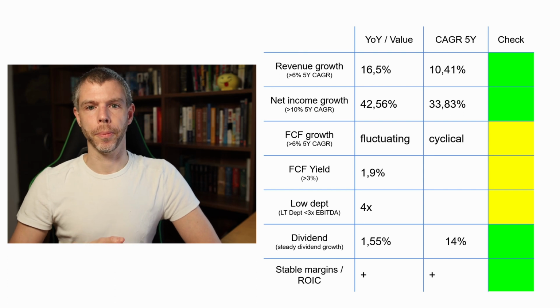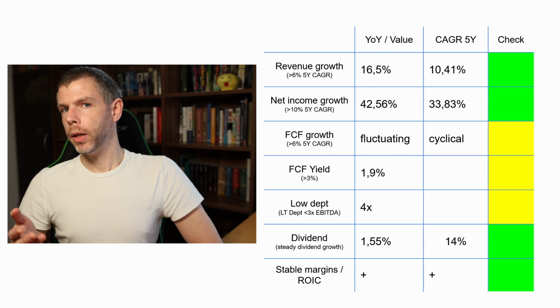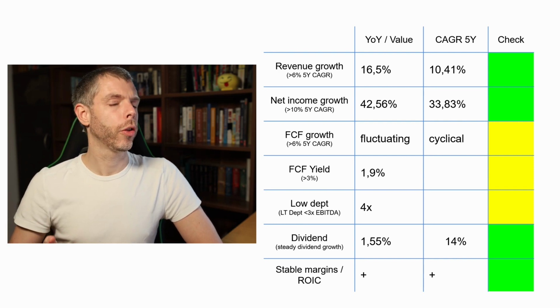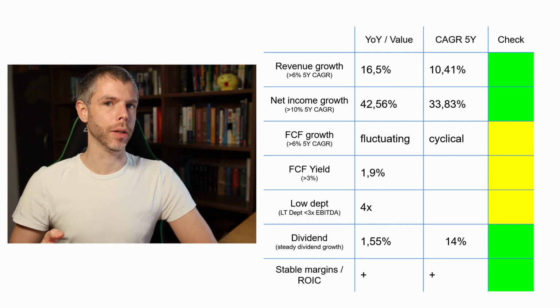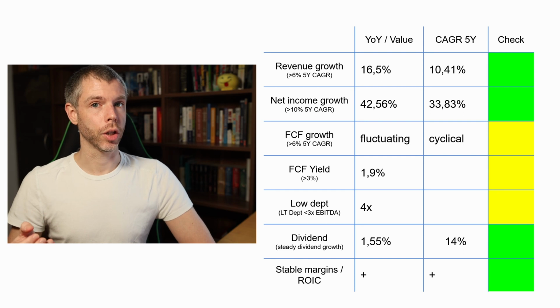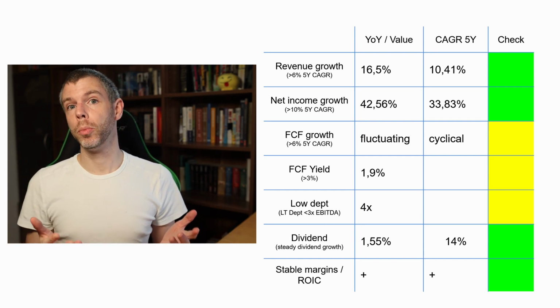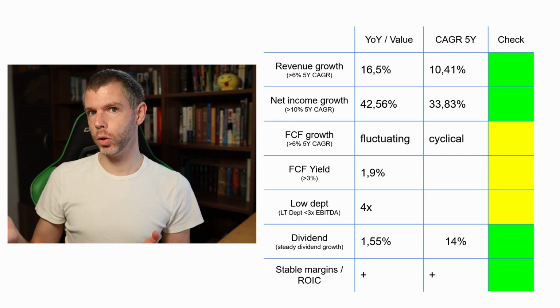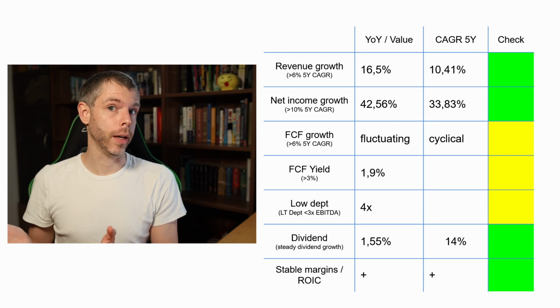yellow checkbox again. The balance sheet of John Deere is not too leveraged, but with a 4x debt to EBITDA ratio, they are also sitting a little bit higher than my threshold of 3x debt to EBITDA. And even though they could lower this leverage in the last couple of years quite significantly, it is a little bit questionable to me if they can continue this trend also over the next years, when their sales and revenue is expected to decline actually.